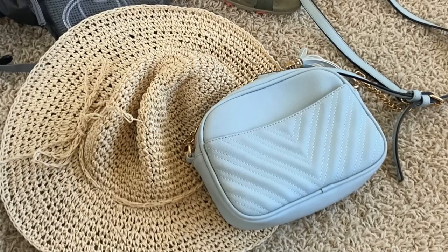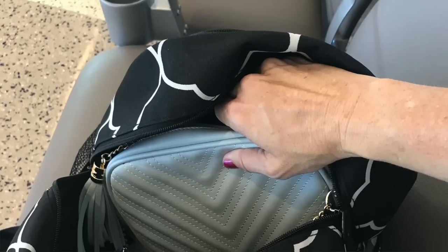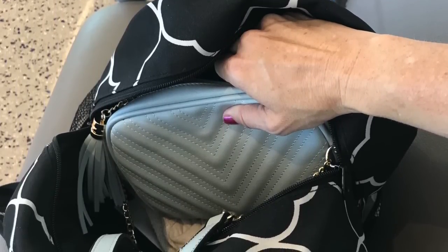One travel tip for your personal item bag is to pack a little crossbody purse that you'll be using while on vacation to shop or go out to a cute restaurant. And it fits in the personal item bag because the airlines say you are only allowed a carry-on suitcase and then a personal item bag. Just save some space in there, and when you get on the airplane, take it out and you can put it on top of that personal item bag.